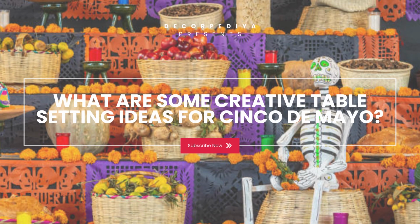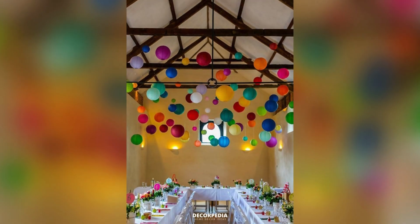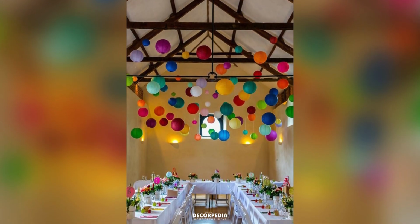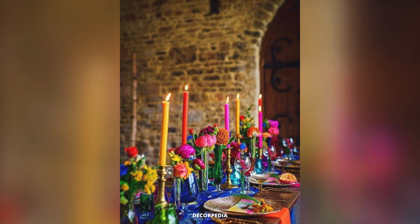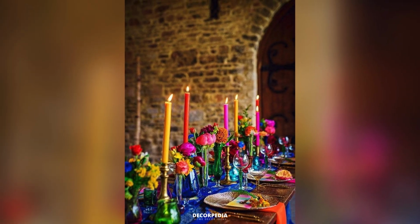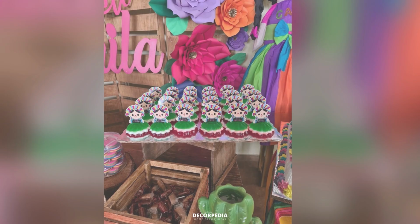What are some creative table setting ideas for Cinco de Mayo? Set your table with vibrant tableware and centerpieces that reflect Mexican culture. Use colorful plates, napkins, and glassware. Incorporate elements like small cactus plants or miniature piñatas as unique centerpieces to enhance the festive atmosphere.